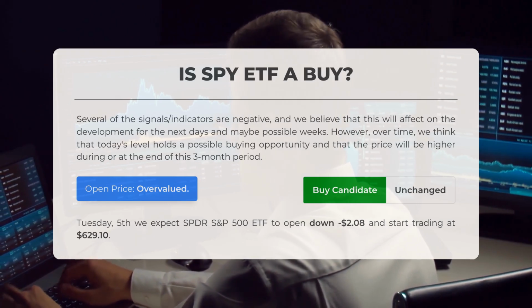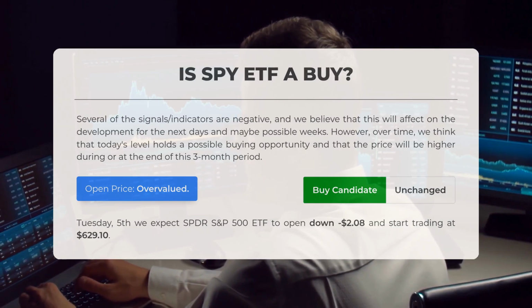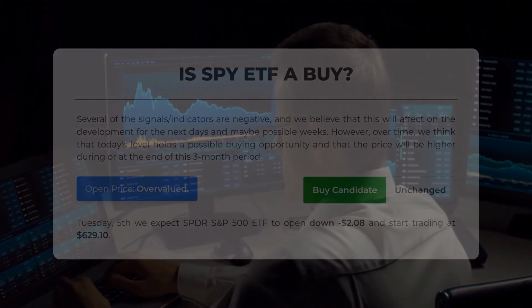For trading on Tuesday, the 5th of August, we expect the SPDR S&P 500 ETF to open lower by $2.08, starting at $629.10.